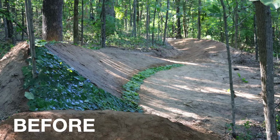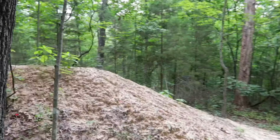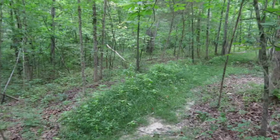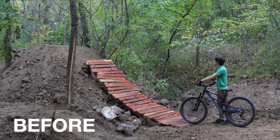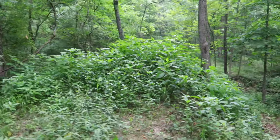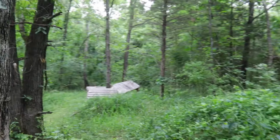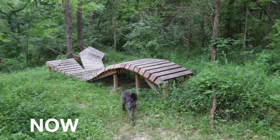Wow. That's awesome. Oh, wow. Yeah, that's got like craters in it. That needs a lot of work. Wow. Landing for the step up will need a considerable amount of cleaning up. This all got grass. That's wild. You can't even see the jump. Look at the freaking grass. The whale feature looks insane with the grass surrounding it.